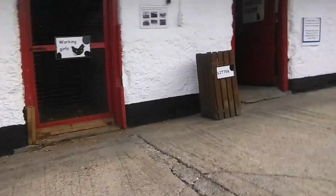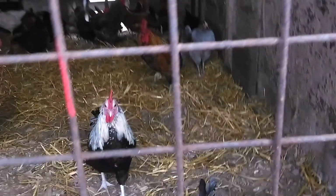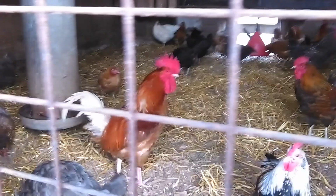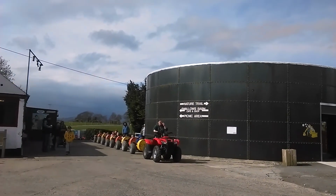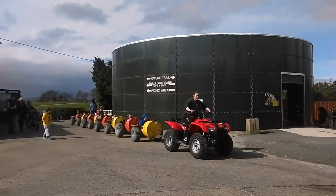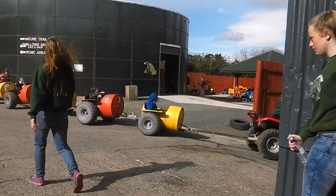There's a cockerel going off in there. There's some of the chickens in there. You can see them better from the nature trail, which is probably where we're going to be heading to next. But yeah, there's all the chickens in there, and some more younger chickens. Yeah, we'll go watch the barrel ride go. Off it goes. You're a very noisy rooster.